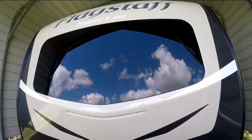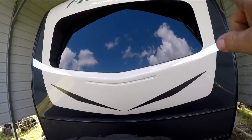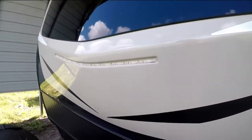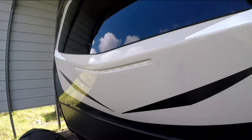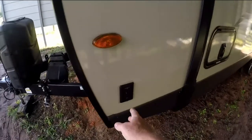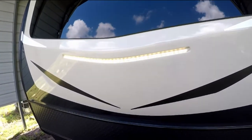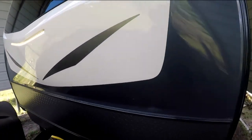Super pretty window. It's a frameless window, and that's automotive glass, so you don't have to worry about it just busting up on you. You got a light there, which is great if you're hooking up or unhooking at night. Here's the switch for it, right here on the side. It may not show too much right here, but at night it sure lights up this whole area.